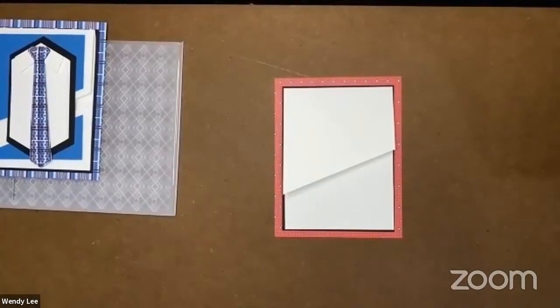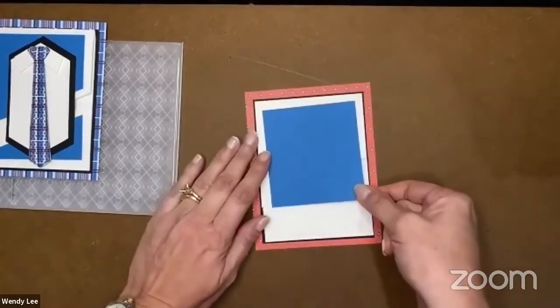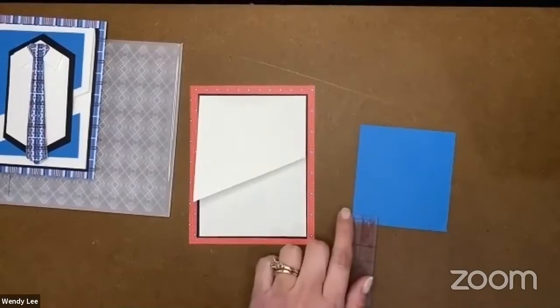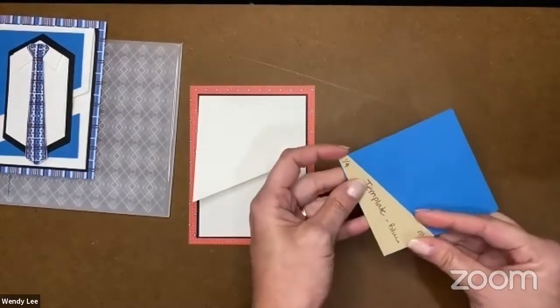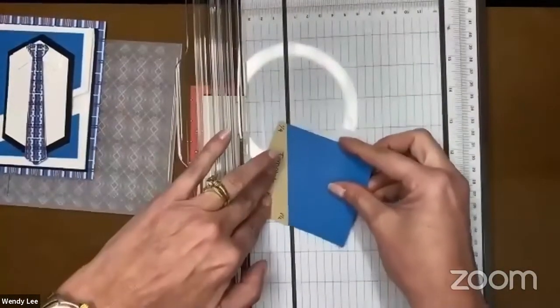All right, great. Next, I'm going to bring in a piece of Pacific Point, and this is cut at 3 1/8 by 3 3/8. And then I'm going to angle cut this as well because this is going to go on my layer next. So again, I could get my ruler and measure 1/4 of an inch up on this side and 1.5 inch up on this side and cut that diagonal line. But I've also created a template, right? So I can just lay this right down on the edge, bring back in my trimmer, place this right down in the channel.